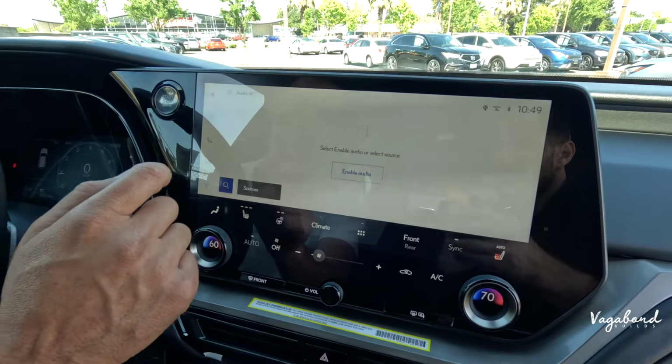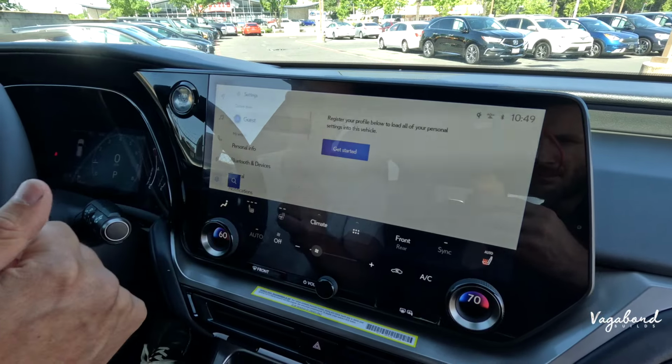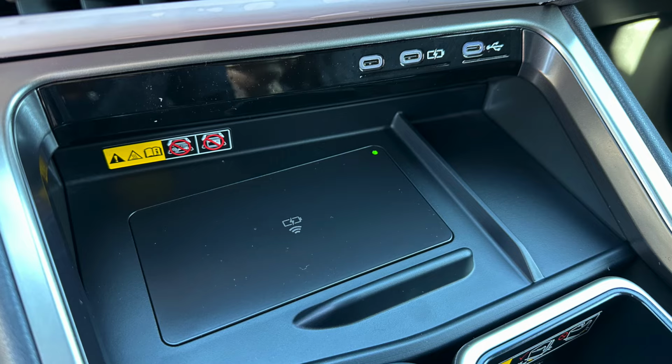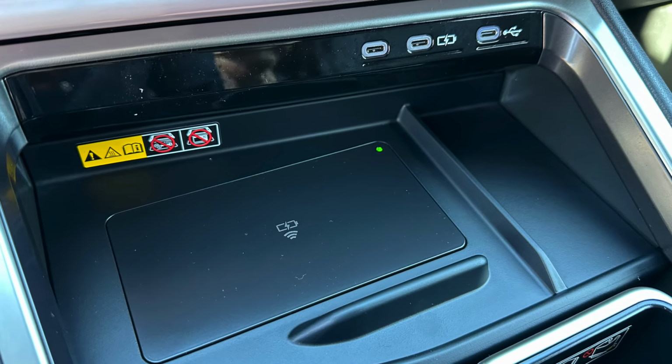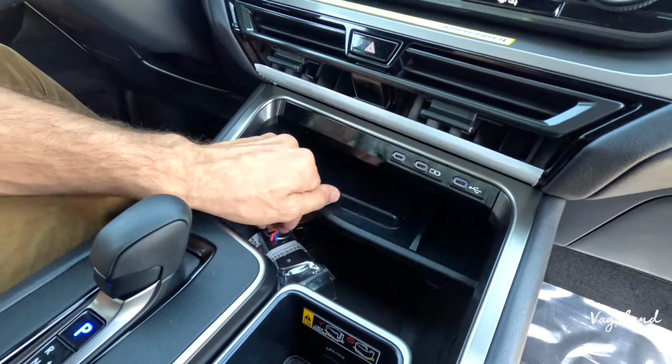Come back into our music. This is what our music is going to look like, settings, and you can mess around with your personal info and so forth. Dropping down, USB-C plugins, 2 for charging, 1 for USB. Also, a wireless charging pad does come standard in the base trim.